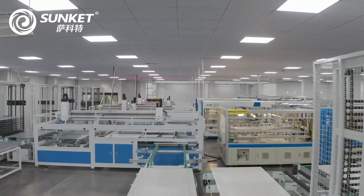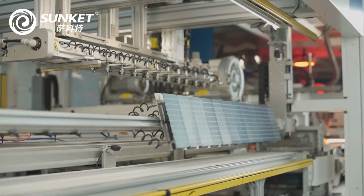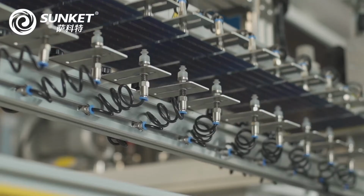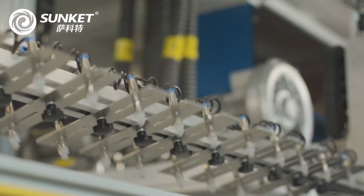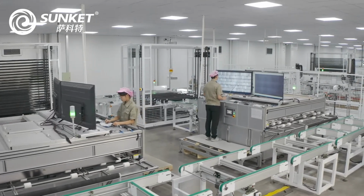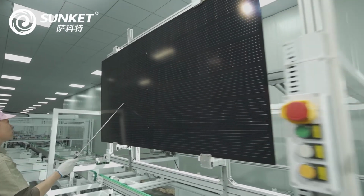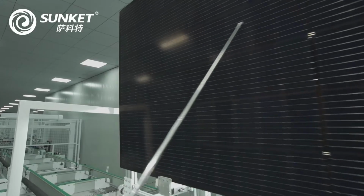Sunket New Energy Technology is a high-tech enterprise located in the Jiangsu province of mainland China, which specializes in the design and manufacture of solar photovoltaic modules. Established in 2007, our products have since reached various countries in Southeast Asia, the Middle East, Africa, and South America. Striving to provide first-class solutions and services for our customers in the global renewable energy market, we emphasize quality at every stage of our manufacturing process.